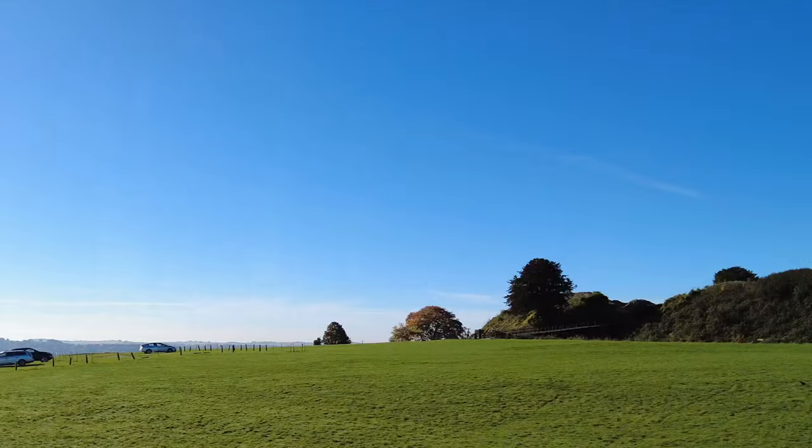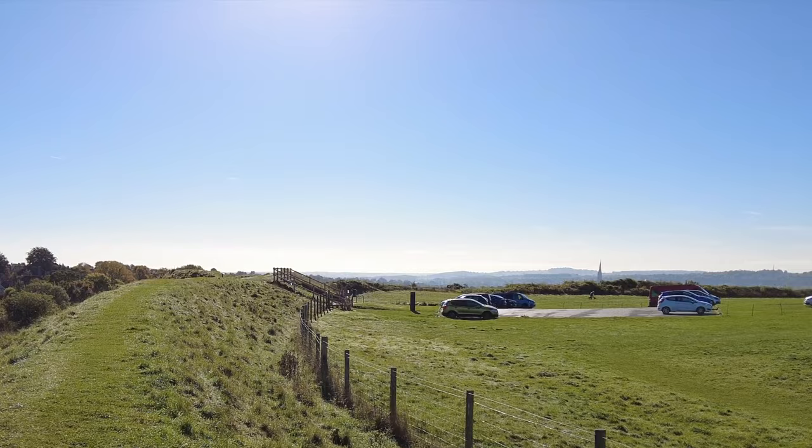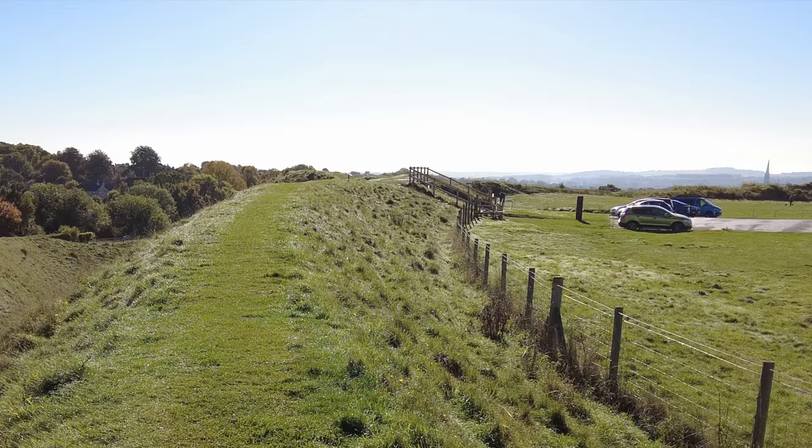And again, this would have all been inhabited. Archaeologists and historians are looking at all of this and discovering things all the time. But it wouldn't have just been empty green. Every inch would have been used. And I can see another information board. Let's go and take a look at that.